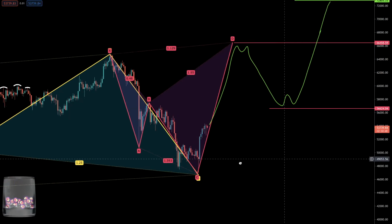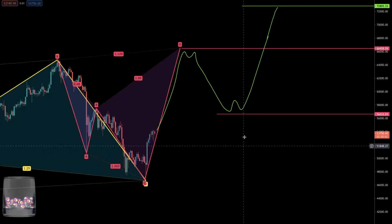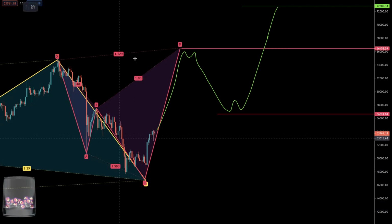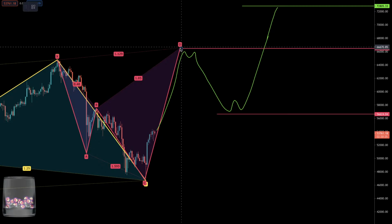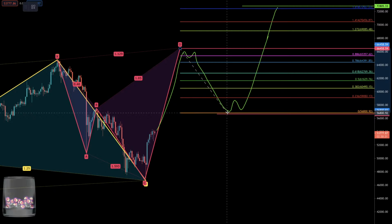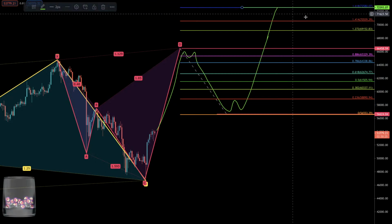We've never seen $70,000 Bitcoin before, and a lot of people are getting awfully bearish right now. But this being said, if we do get 70K Bitcoin, I'm going to start getting bearish too. I'm going to be looking for shorts. But okay, so we backtest the 50, we run up to the 1618. There it is, guys. That's how we can get up there.